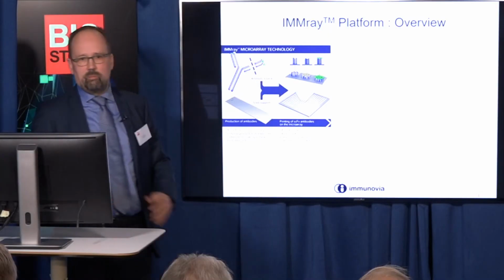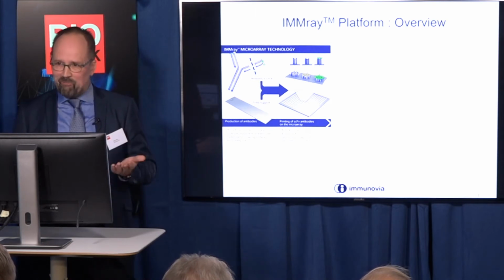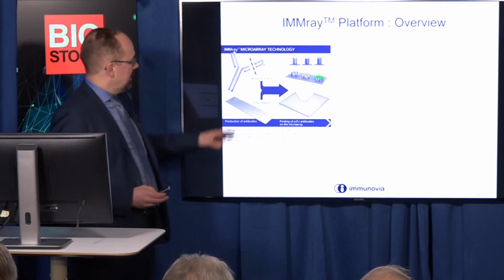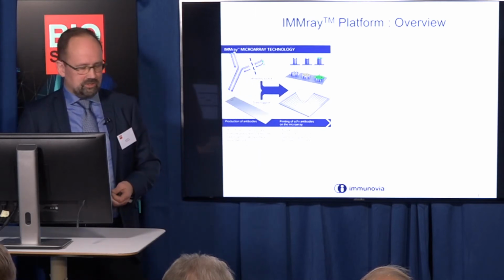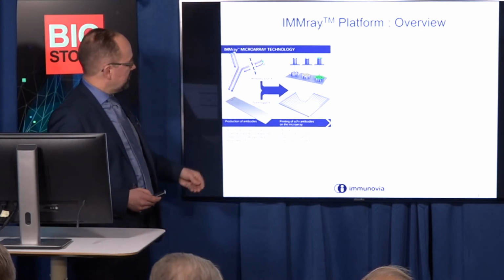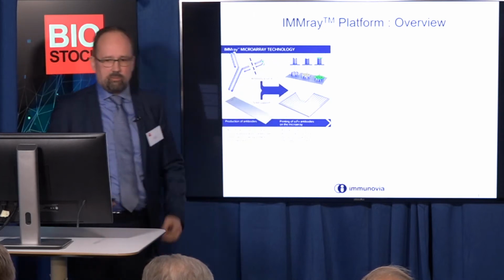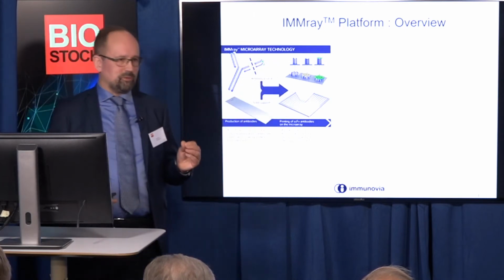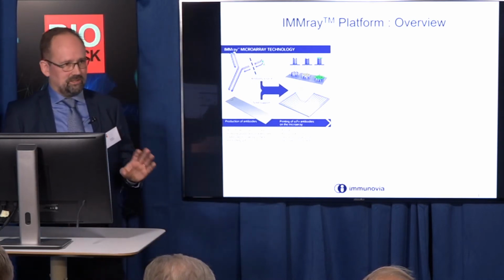And this has been a problem to create this type of platforms in history, but now we have one that is extremely stable over time, thanks to the work done by Professor Carl Borrebaeck and his team at Lund University. So this is a unique feature for our technology called the IMRAY platform, that we have antibodies that can be printed on the surface, and we can print many of them, up to 2,000 antibodies per square centimeter, and measure very many proteins at the same time.